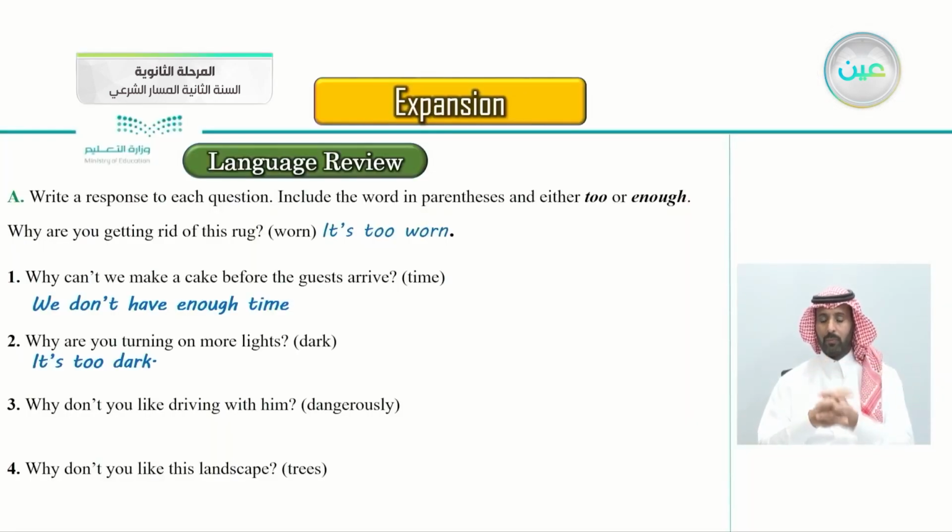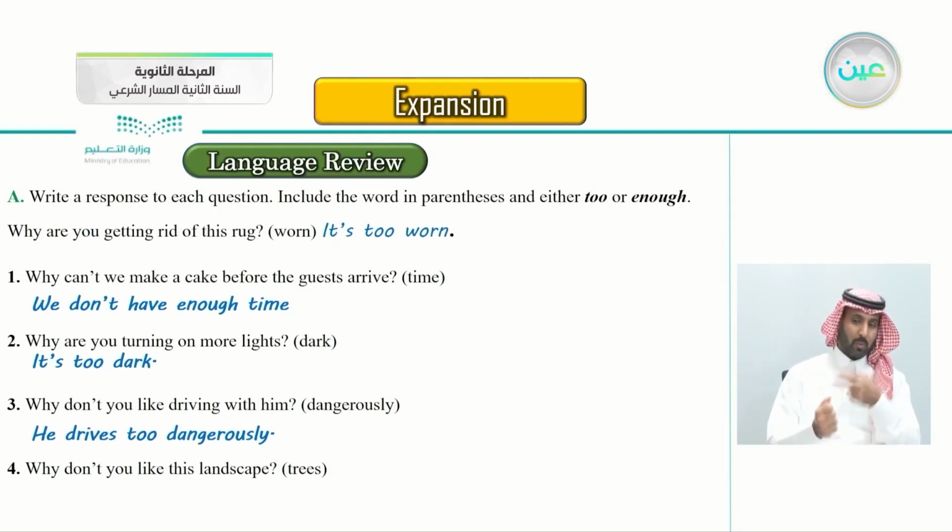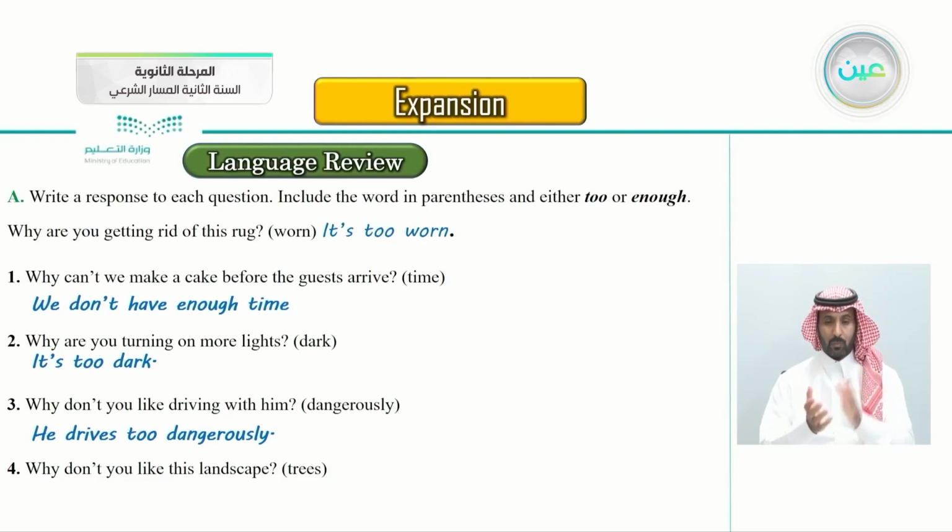Because it's too dark. Number three, why don't you like driving with him? And the adverb here is dangerously. So which one do we choose here? In this scenario, is it too or enough? I think this is an easy one also because he drives too dangerously. I don't like riding with him because he drives too dangerously, too recklessly, too carelessly, and so on. He drives too dangerously.